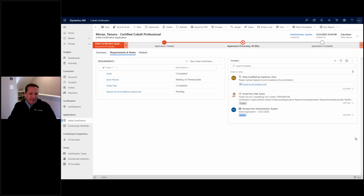Finally, we get to the exam passed requirement. As we've discussed, often the most important thing that needs to happen for this applicant to gain the certification is that they need to pass an exam. You'll notice in this case, the exam pass requirement is showing as waiting on prerequisites. We'll get to that in a second.